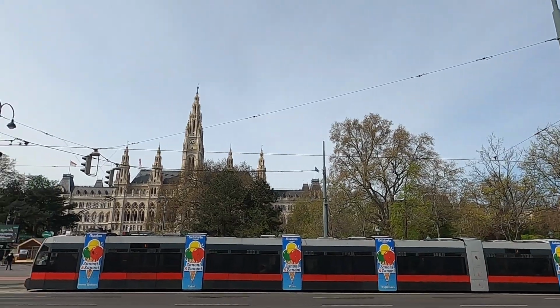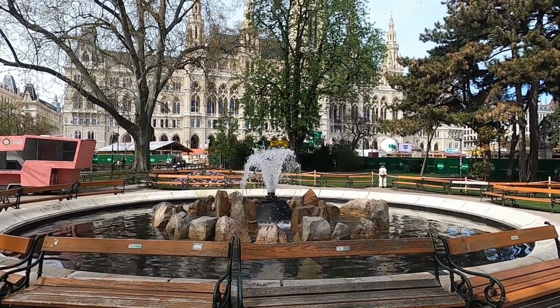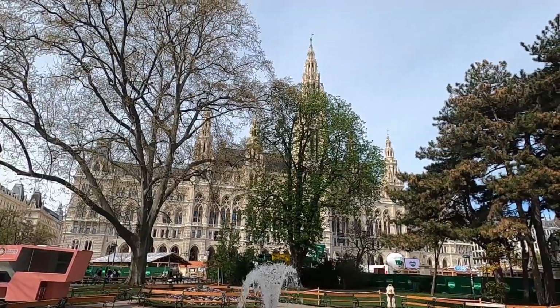Across the road, we have a large plaza that provides a venue to many important events. Just behind it, that is the City Hall. And now let's move on up and take a closer look.